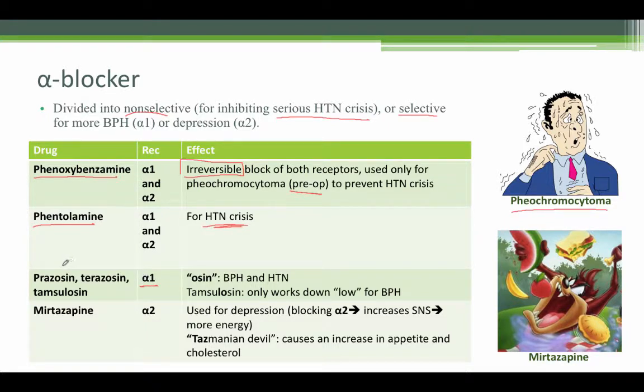Moving on to alpha-1 blockers. Alpha-1 blockers are more specific. They end in -osin most of the time, and they're very often used for benign prostatic hyperplasia. This is just an enlargement of the prostate that often occurs with age, and through blocking alpha-1, you could actually expect a decrease in size. As a side effect, you would also experience a decrease in blood pressure through blocking of alpha-1 in your vasculature. Something that you need to know is that tamsulosin has a low and it only works down low. So it's actually more specific for the prostate but does not have the hypotensive effects that the other ones may have.